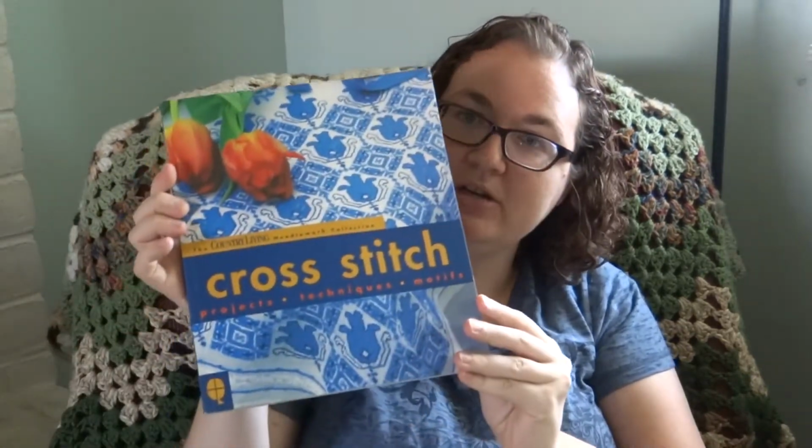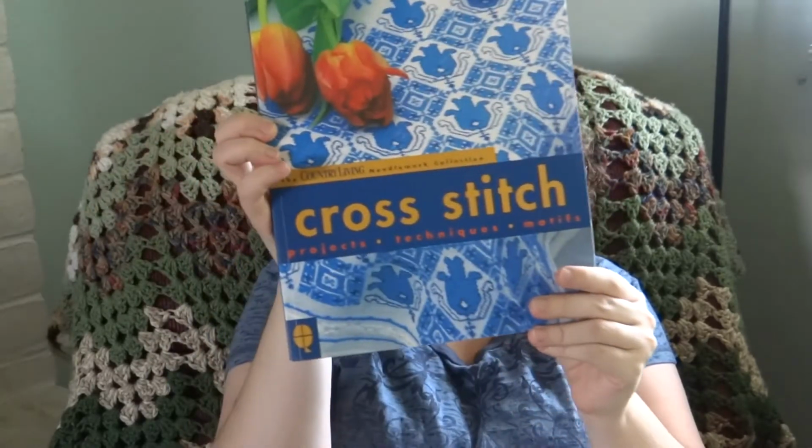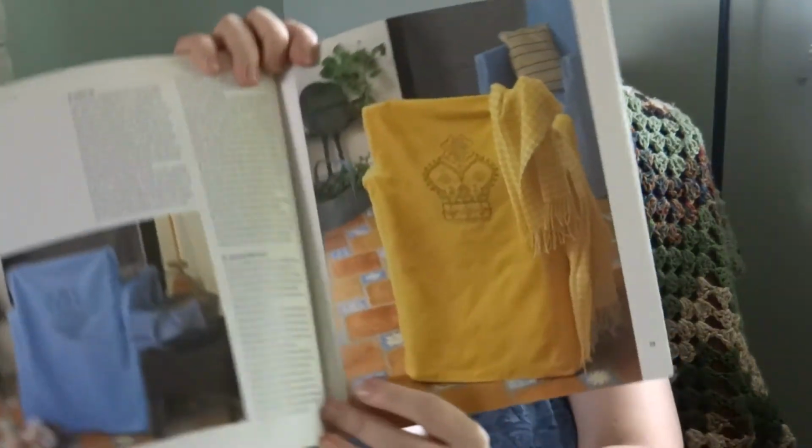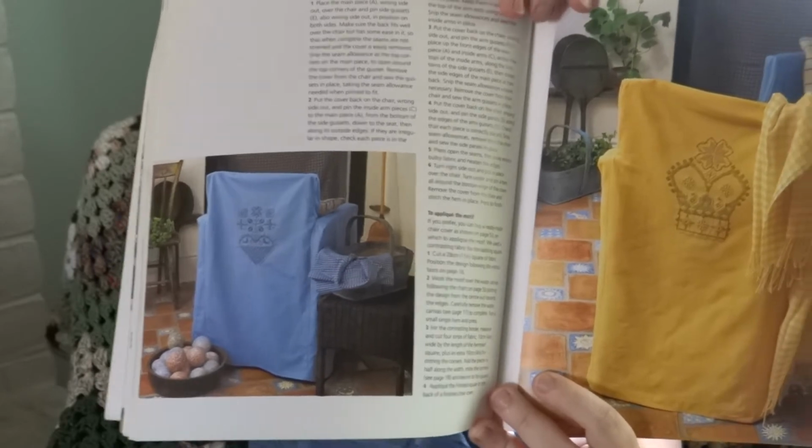So, also in the giveaway from Kindred Stitcher was this book, the Country Living Needlework Collection, Cross Stitch Projects, Techniques, and Motifs. And I love cross stitch books. I have so much fun with them. Let me see. There's this school sampler. That's really cute. They have these chair covers. I don't think that I would actually stitch them up into chair covers, but it's this little heart design and this crown. And that could be fun stitched into something else. And basically just a lot of fun motifs and ways to use them.